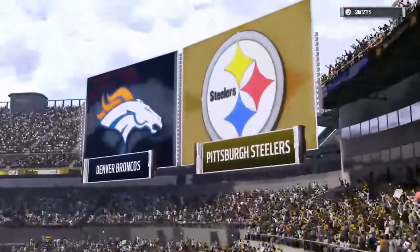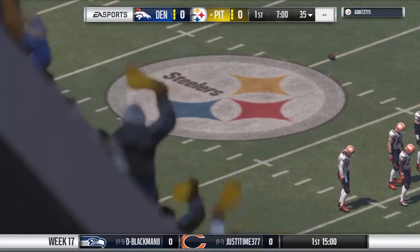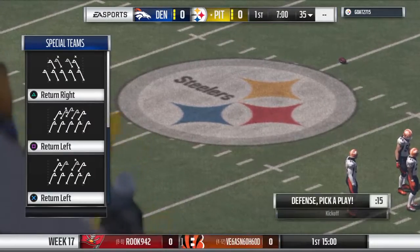This is a team that comes into the game wishing there was more on the line, but the reality is they're just playing out the string at this point. Still, despite their disappointing season, you can be sure they'll be giving it their all here. It's the Broncos going up against the Steelers.